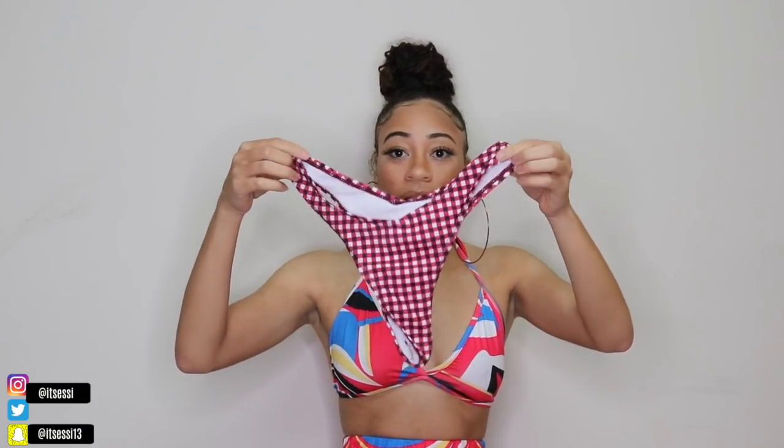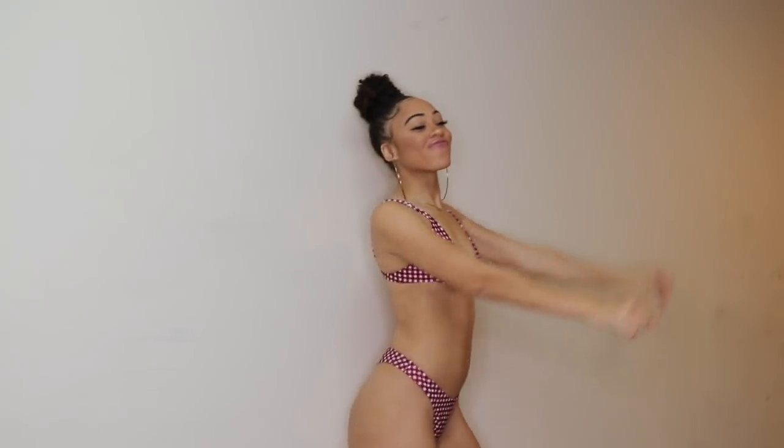When it rises up like that, you're in good shape, because they're gonna show all the good curves. I mean, all the good curves. Like AmiClubwear, did they dang with the high cut of the bikini bottom. So I love the bikini bottom.